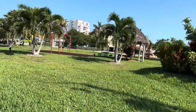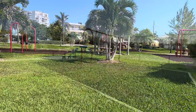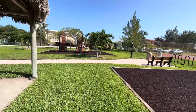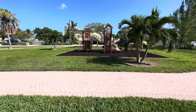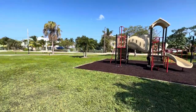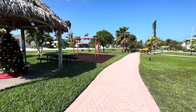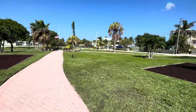and a tiki and a bench and things. So super cute park, you can see it's really well kept. The playground over here is usually a little bit smaller than the other playground. We'll see what the new one looks like. But here's the park. So this is one of the other parks they have here in Key Colony for the other side of the island.